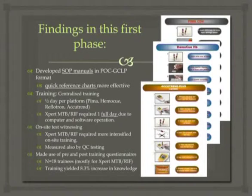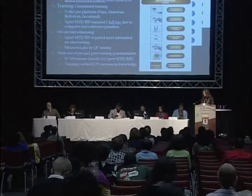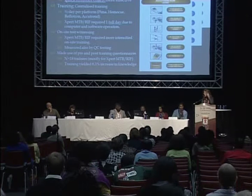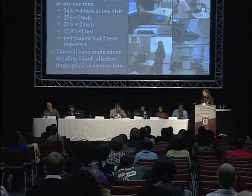We also felt that on-site test witnessing improved the training and assisted the point-of-care nurses. And we also looked at quality control testing and used that as a measure of the training. Out of 18 trainees, we found with pre and post testing that it improved the knowledge by 8.3%.